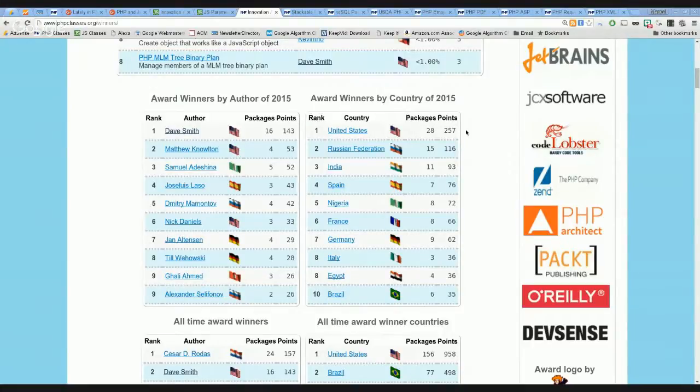Well, by country, as you may see, the United States also won with a clear advantage with 28 packages and 257 points. But Russia also did well with 15 packages and 116 points. In 3rd place comes India with 11 packages, 93 points. Spain with 7 packages and 76 points. Nigeria in 5th place with 8 packages and 72 points. France in 6th place with 8 packages, 66 points. Germany with 9 packages and 62 points. Italy with 3 packages and 36 points is in 8th, tied with Egypt with 4 packages and 36 points. And finally, in 10th place came Brazil with 6 packages and 35 points.